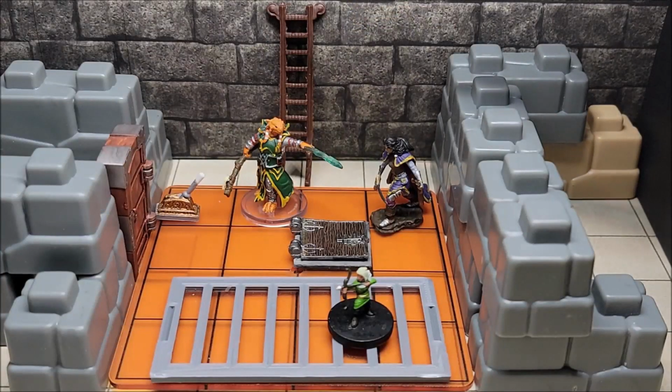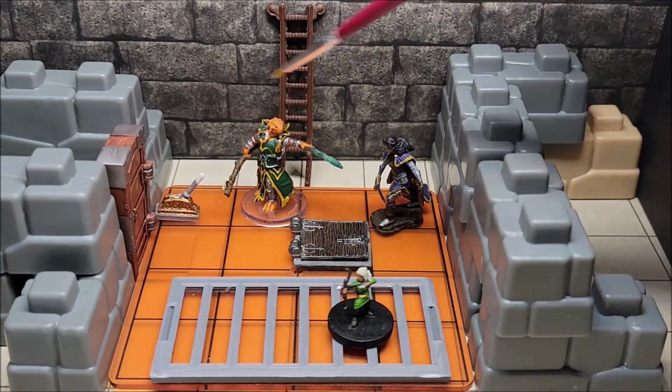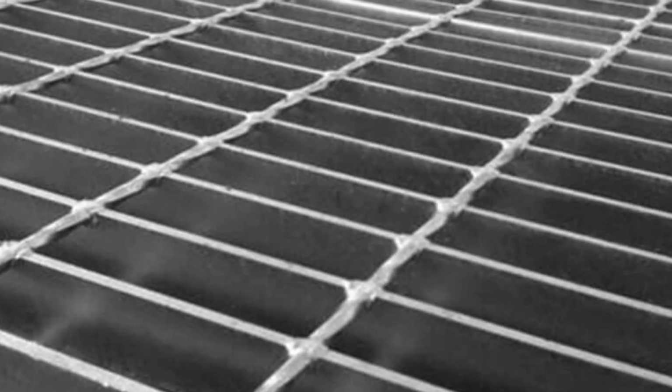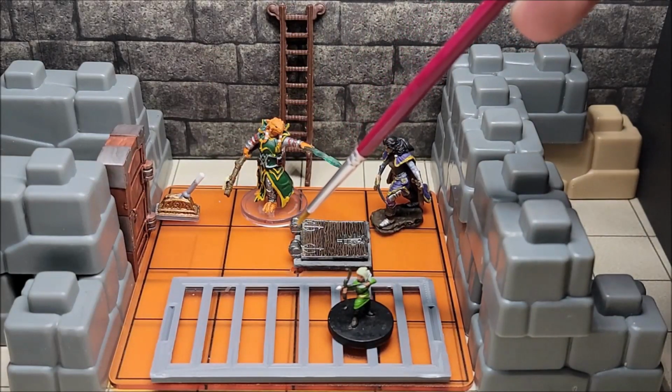So as the characters descend the iron ladder into the next room or the middle level, there's a number of different things they're going to see. The first thing and the most obvious is that the entire floor is made of 1-inch metal grating. And just by a casual glance, they can see that there is a deep, dark pit that resides underneath of it. It descends at least 40 feet down.